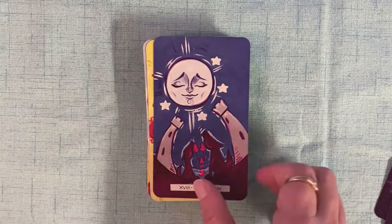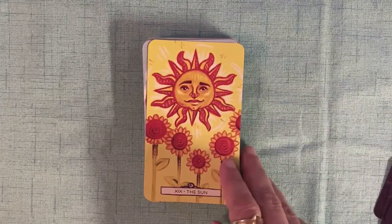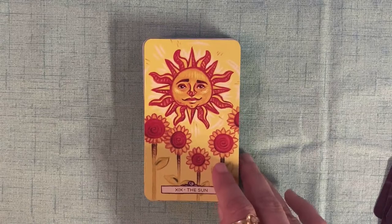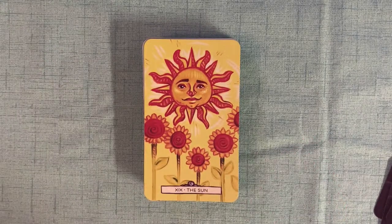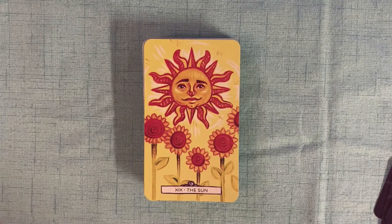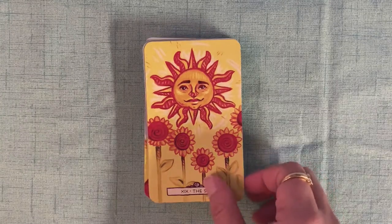Moon card. And yes, even though a lot of the imagery you can look at and say, oh, how cute, that does not diminish the essence of tarotness from the card. So yeah.